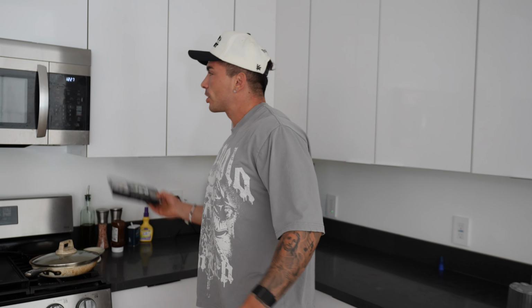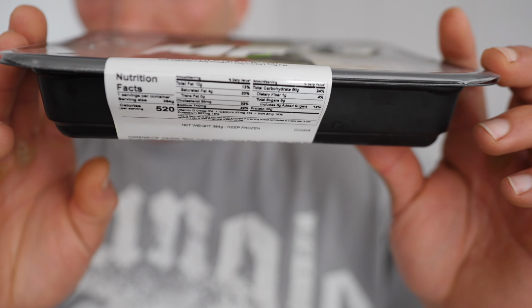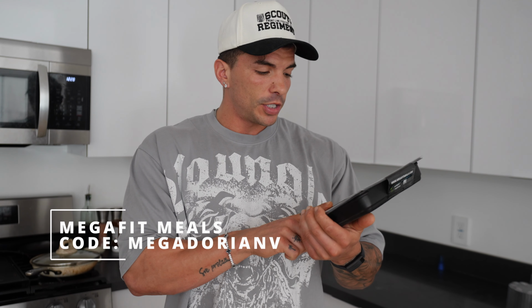All right, guys, I'm actually putting my meal in the microwave right now. Let me just show you this first. I don't know if you're gonna see the calories and macros. This is what we're gonna have. This actually became one of my favorite meals from MegaFit Meals. It's a hibachi steak bowl, guys. This is amazing, and it has this sauce inside as well.